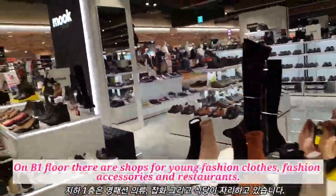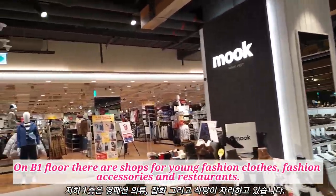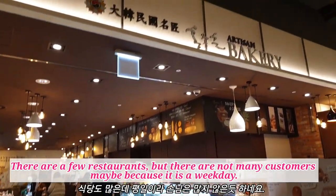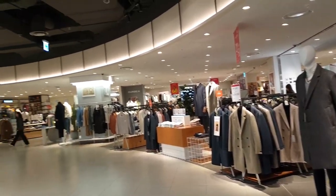On B1 floor, there are shops for young fashion clothes, fashion accessories, and restaurants. The wide and high dome in the center makes the building bright and pleasant. There are a few restaurants, but there are not many customers, maybe because it is a weekday.